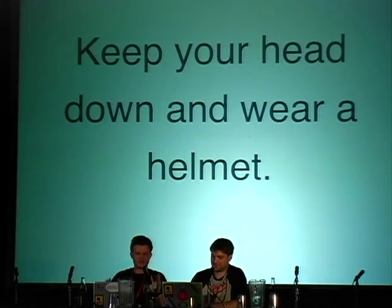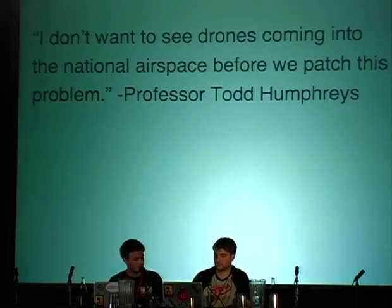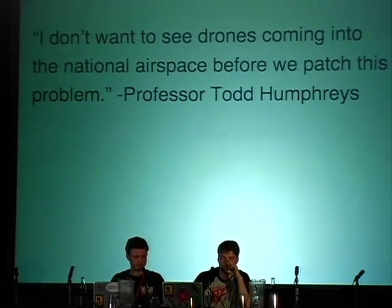So Professor Humphreys is, actually, if you're interested in a GPS talk, you should look up some of his. He's a great GPS expert, and he's still optimistic about the way that the technology can continue to develop. But he's clear about how significant the implications of his demo are. He says, "I don't want to see drones coming into the national airspace before we patch this problem."